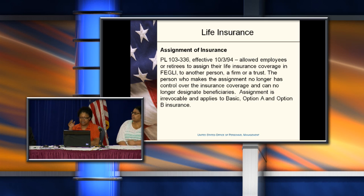The decision is irrevocable, and you can do it with your basic, your option A, and your option B insurance. The only one you can't do it with is option C, which is the family coverage. But some people do it because of the divorce. They assign another person the control, basically, of their life insurance policy.